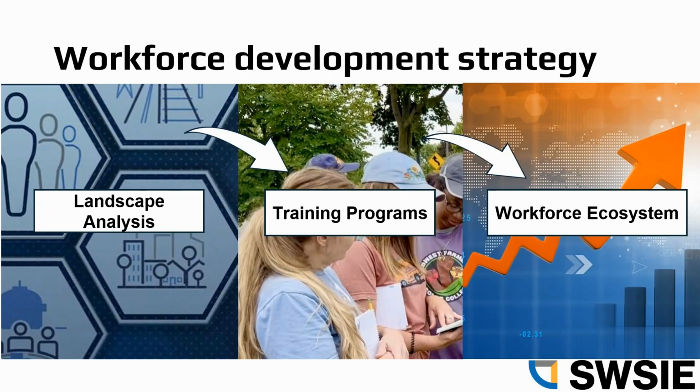So how are we going to get there? Well, we have a strategy, and it starts with informed decision making by doing an extensive and diverse workforce landscape analysis. What's going on? By creating new, amplifying existing, and overcoming community barriers to training programs, both in more of an academic or school setting, as well as in a community, company, industry setting. As well as creating a resilient workforce ecosystem that will be fed through pipelines and feedback loops that helps to create and meet the workforce demands of today and into the future.